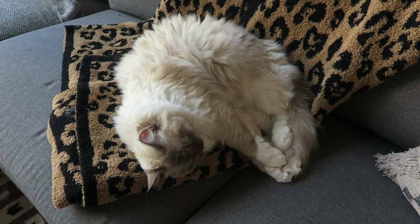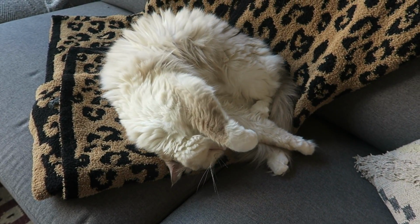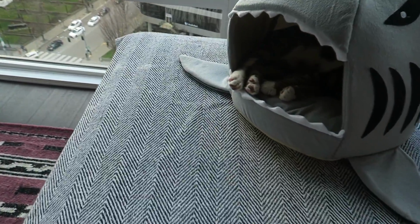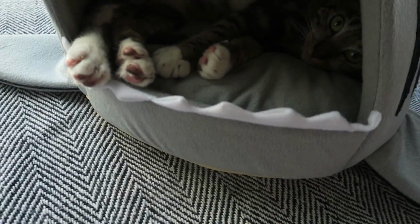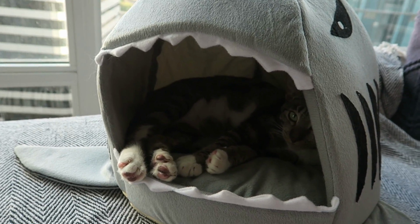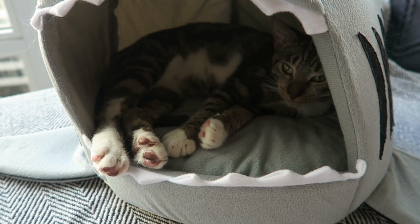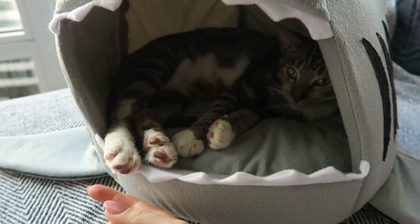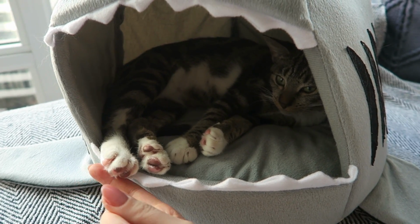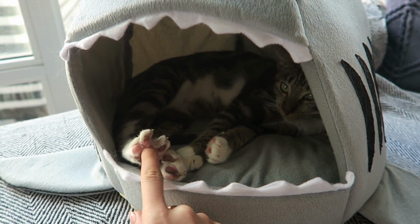Of course, she found the snuggly spot on the Barefoot Dreams blanket. Oh yes, stretchy stretch. And over here, cunningly concealed in her sea monster bed, great white shark, we have a baby Sammy. Look at those pretty paws. May we pet the paws? It's clearly cat nap time over here.